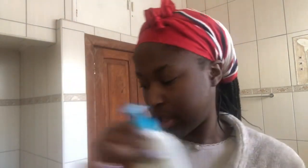So I'm going to wash my face first with this, because today I'll be doing my bentonite clay mask. This is what it is. I scrub my face first to remove all the dirt, and then I use this, which is supposed to suck out the rest of the impurities, and then after that I use this when I'm rinsing out the clay mask.